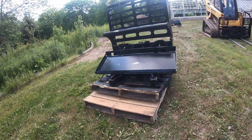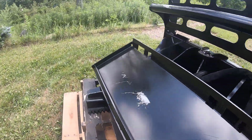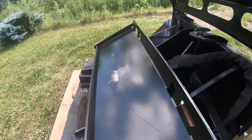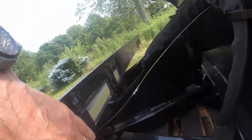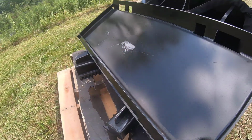So one of the things, see all the scratches on the surface of the skid steer plate? How did those scratches get there? The other thing is, note that it's not strapped down like the tree puller was strapped down. And notice where the receiver is. And I did paint all these things up.